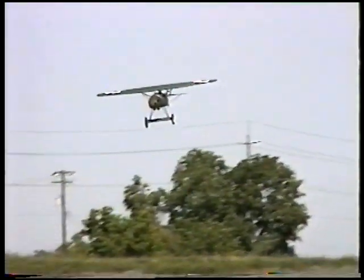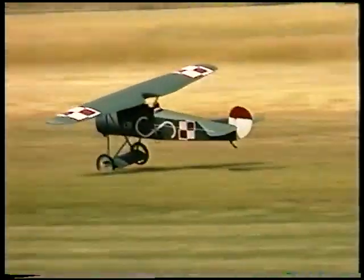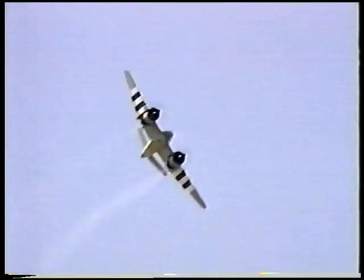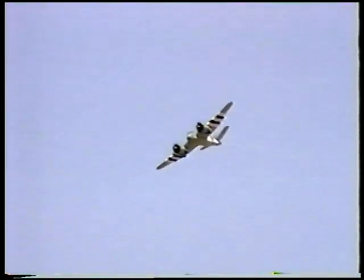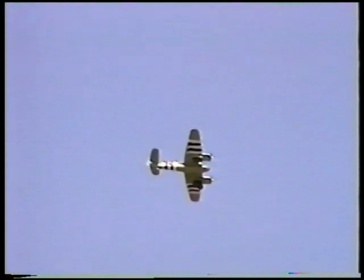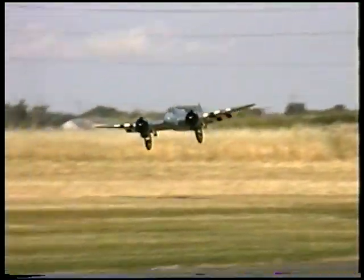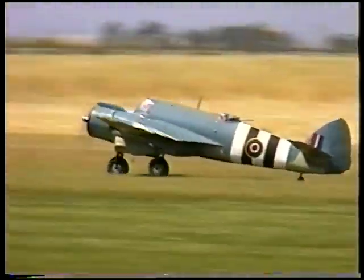Okay, Wayne Frederick's coming in. Very nice. The engines are running nice. Nice and smooth. Sato twin four strokes. Down, so that means one thing. He's coming home. Oh boy, does that look nice. Very nice.